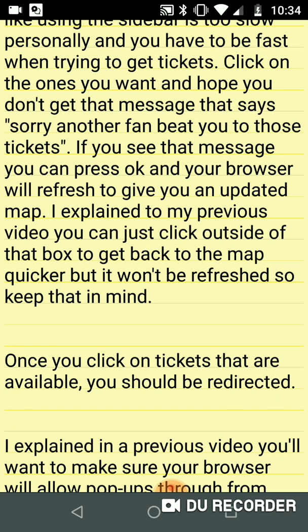If you don't, it can take a little bit, so there's a bit of a lag when it tries to refresh. What I'm probably going to do is just click on the outside of the box so I get to the map really quickly and just select some other tickets. The only thing with that is it won't be refreshed because you just clicked on the outside and it didn't have a chance to refresh. So keep that in mind, but it will let you click on tickets faster that way.